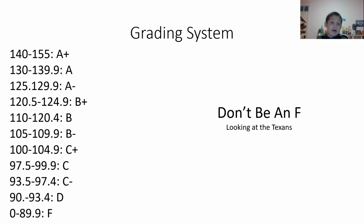Here's the grading system though. Obviously 140 to 155, the top stuff, is an A. Then you see down below 0 to 89.9 is an F. Don't be an F like the Texans probably will be.